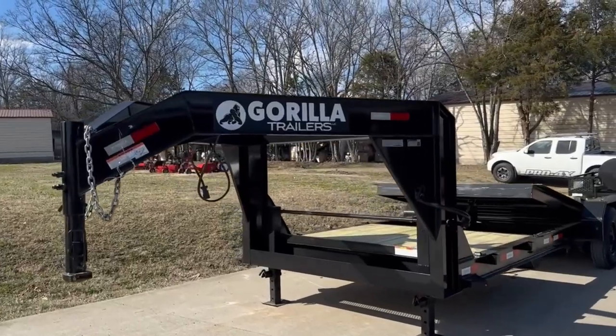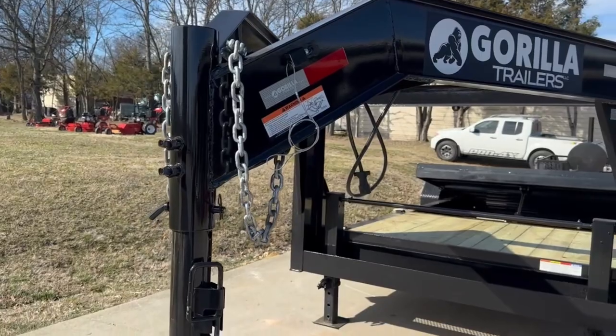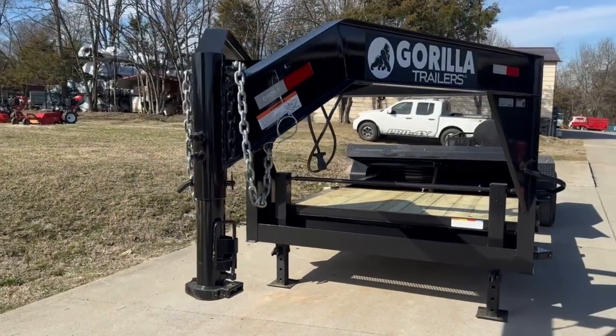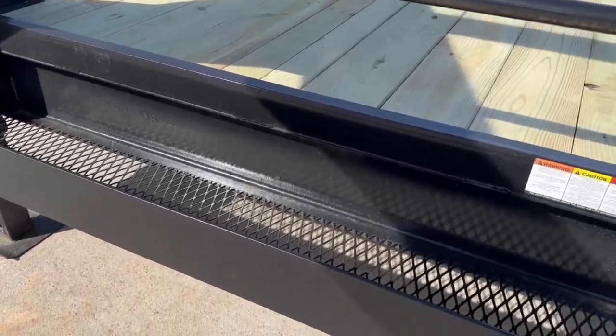This gooseneck has the I-beam. We have your coupler, safety chains, breakaway system. This does have chain baskets at the front.